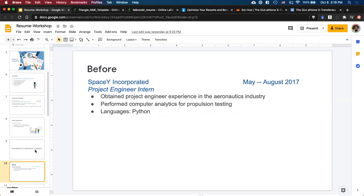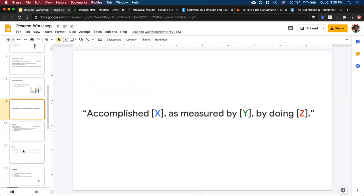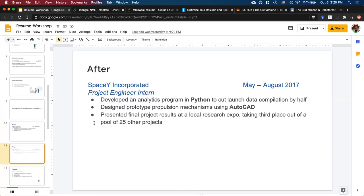So let's say we are using this formula back here, and let's see how we can make this better. So here's applying that, right? Developed an analytics program in Python to cut launch data compilation in half. Designed prototype propulsion mechanism using AutoCAD. Presented final project results at local research expo, taking third place out of a pool of 25 other projects.